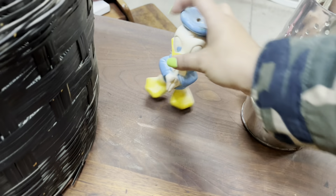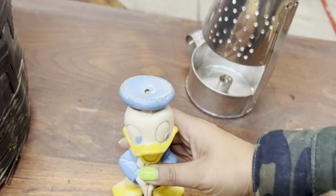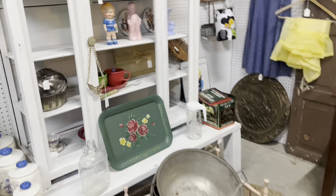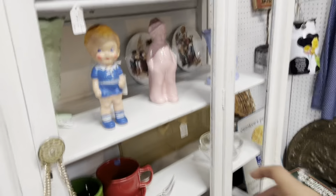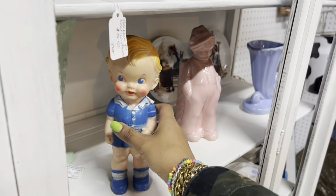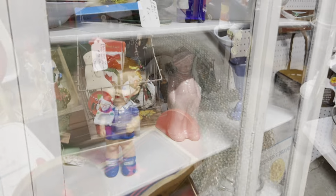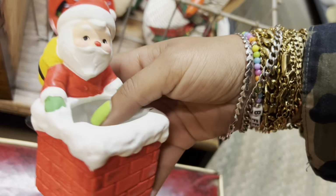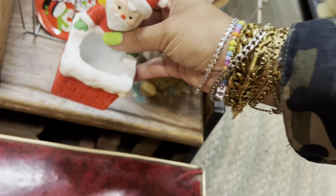Donald Duck. I tell you, I am really excited to get to the end of this aisle because I'm ready to do my second sweep and get out of here. This has been quite an energetic day. $20. That's about what I sell those for too. Okay, let's see here. This looks newer. $2. Very cute. It's probably like 70s. It's a really good deal.